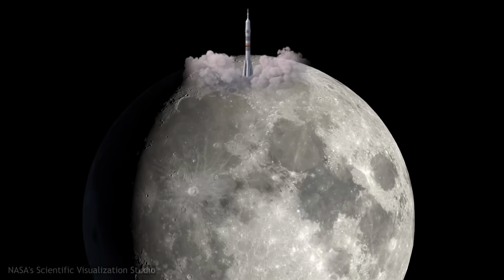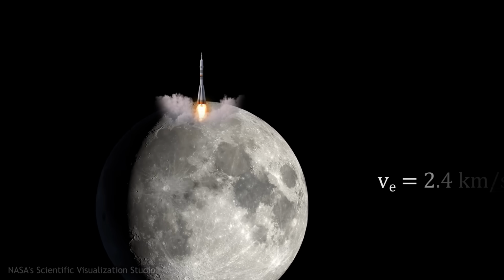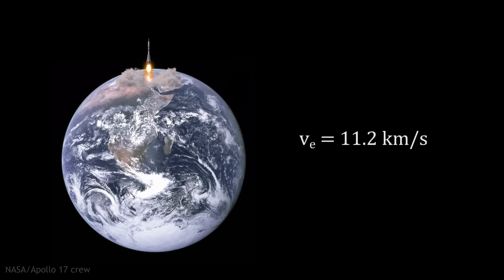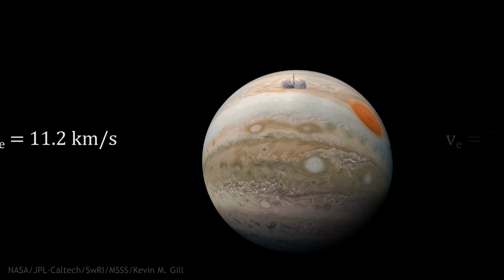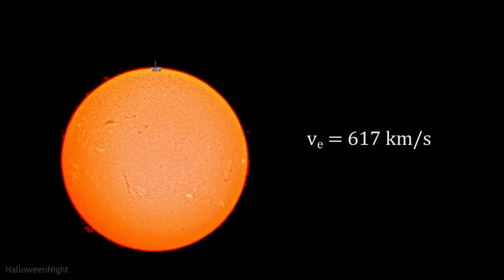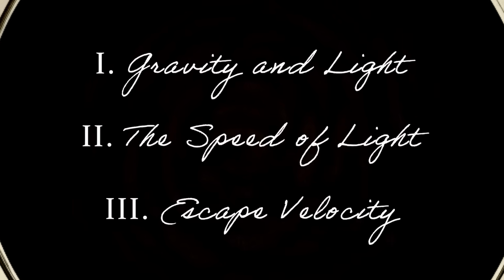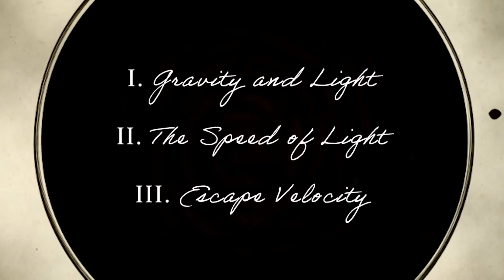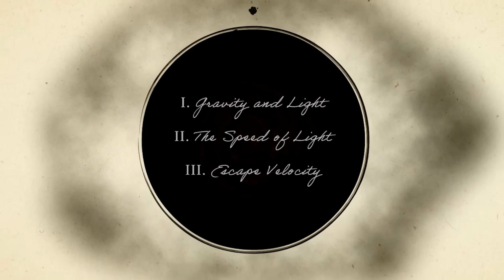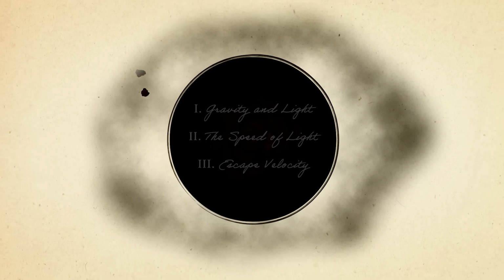For example, for the Moon, this escape velocity is around 2.4 kilometers per second. For the Earth, this becomes around 11.2 kilometers per second. For Jupiter, just under 60 kilometers per second. And for our own Sun, roughly 617 kilometers per second. But imagine an even denser body. What about a body, thought Mitchell, which was sufficiently dense that its escape velocity exceeded the speed of light?